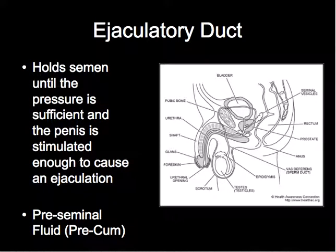When a man gets an erection, the process of getting ready for an ejaculation takes place, and the ejaculatory duct is the duct that holds everything back until that orgasm takes place. And as you can see here, the ejaculatory duct holds semen until the pressure is sufficient to cause an ejaculation.